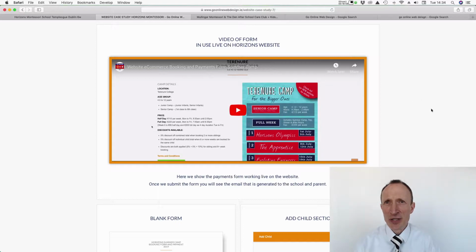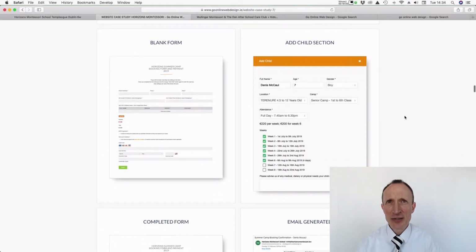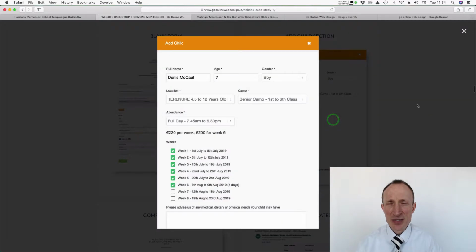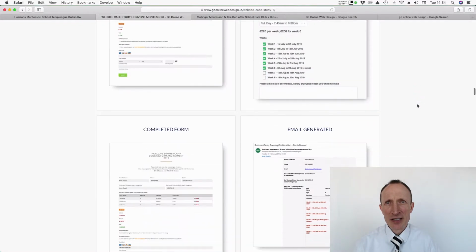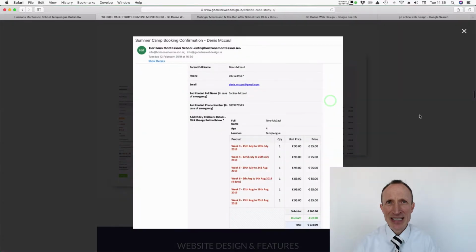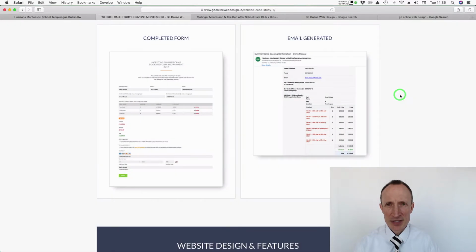Here we have a video on our website that shows the online booking form being used, and underneath it here what we've got is examples of the form itself from the website. Here's the pop-up window when you're filling in the children's details. Here's what the completed form looks like just before they hit the submit button, and here's what the email looks like to the school and also to the parent. So they have full details on exactly what they've booked, all the pricing, and everything is captured in one place.